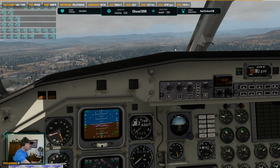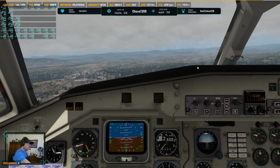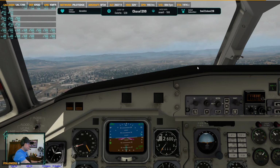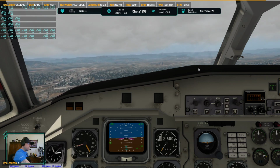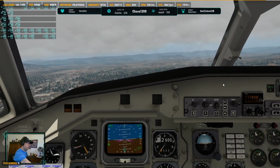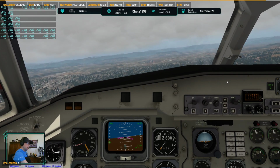Springs Tower, Arrow 811 Mike Sierra, holding short of runway 17 right, ready to depart IFR to Centennial. 811 Mike Sierra, Springs Tower, fly runway heading, runway 17 right, cleared for takeoff. Gear down. 17 right, cleared for takeoff, runway heading, 811 Mike Sierra.